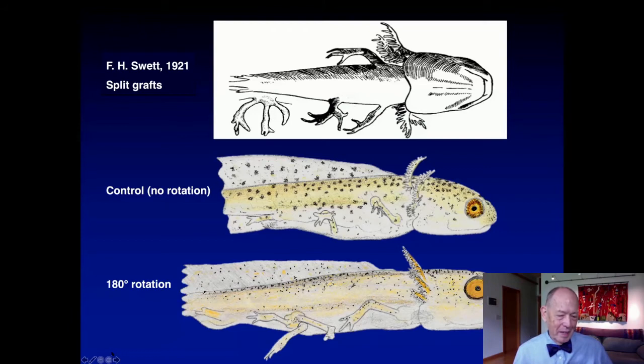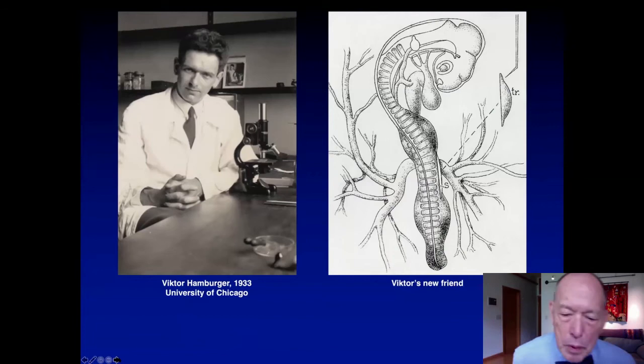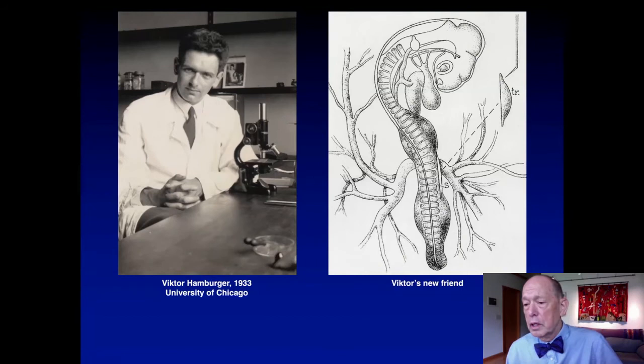Anyway, I want to finish up with his work in Chicago. He went to Chicago for a year because Spemann told him, you know, amphibians are not a good system if you want to work on the development of the central nervous system, it's just mushy. Spemann knew Frank Lillie at Chicago and said, you know, that's a good school. You ought to go there. He did. He went on a one-year Rockefeller.